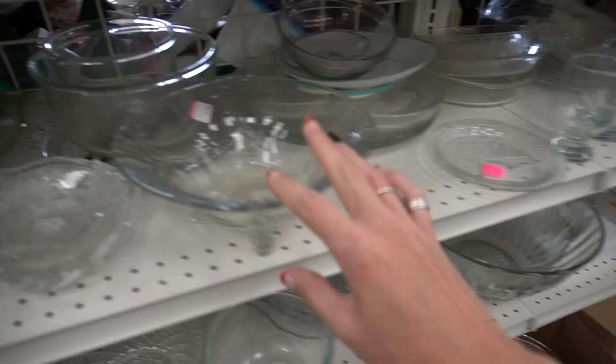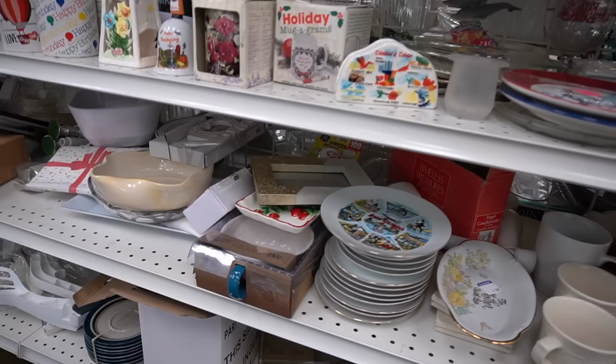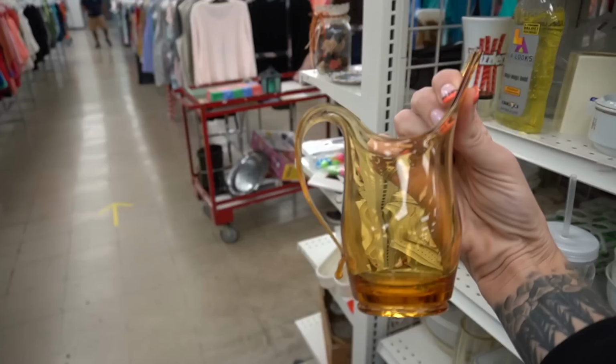This right here appears to be elegant glass. However, it is clear, and I'm trying to cut back on buying clear glass because as much as I do like some of it, it's a hard sell. And yes, there is a clear Fenton glass deer in my cart as I say that. Here we've got some amber glass. I like this piece. I know I've seen it before, I just can't remember who makes it.